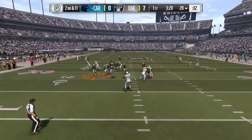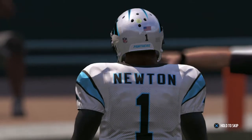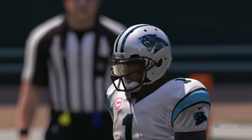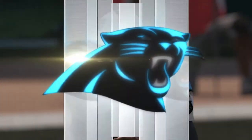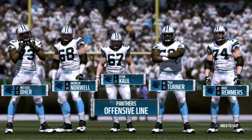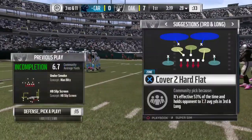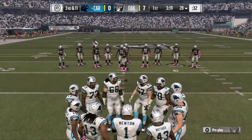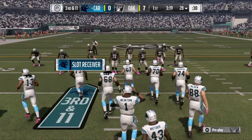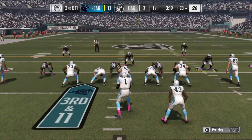On 2nd down, here's Newton. And that one got tipped, kind of threw everything off. It brings up 3rd. Kelvin Benjamin has to be a feature of this offense that's on your screen now. Definitely a #1 receiver, a huge target with some speed. It's almost like go-go gadget when he goes up to get the football. No matter how you defend him, he can go just a little bit higher.